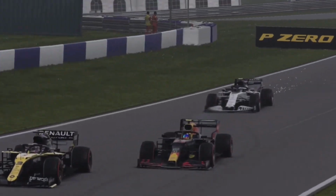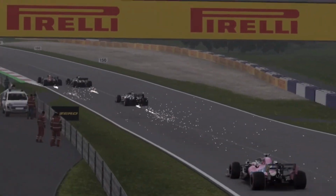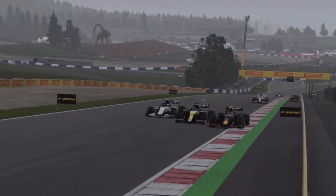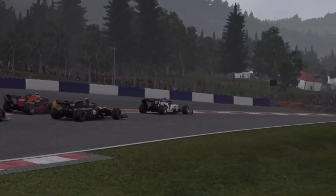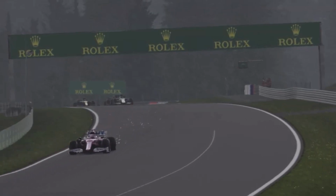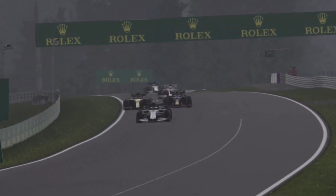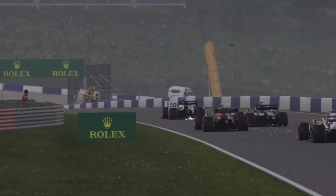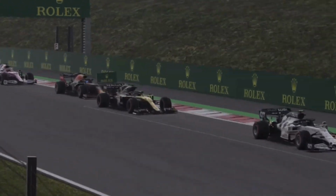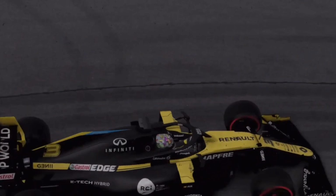Here comes Alexander Albon on Daniel Ricciardo, but we are all over the back of that, and now we go 3 wide down into the braking zone, and this is a crazy overtake. We make up 2 places in 1 corner into turn 3, and that's an amazing double overtake from us. And Daniel Ricciardo now gets past Alexander Albon.